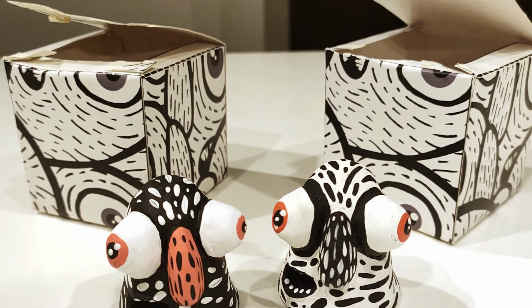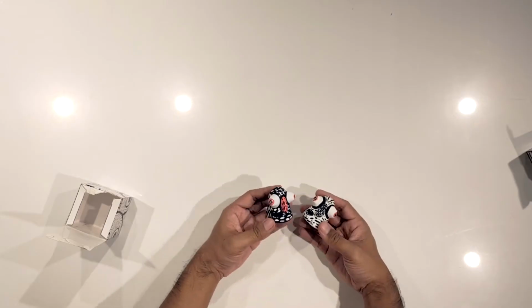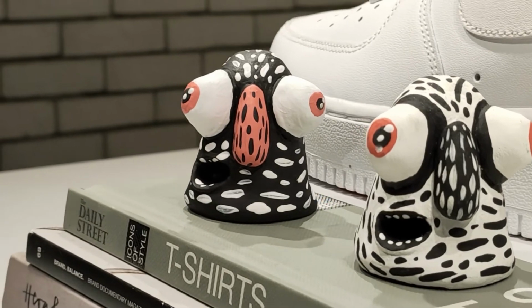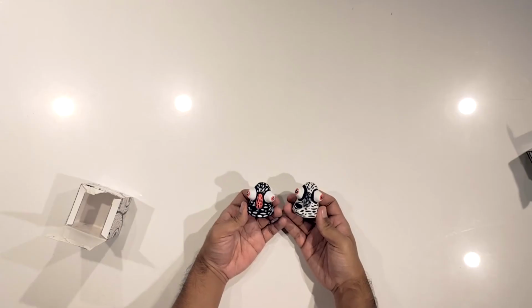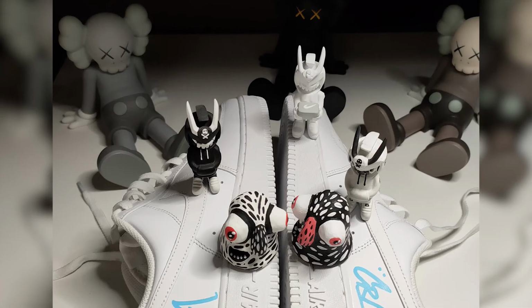Both substantially weighted. These guys are probably pretty fragile. You don't want to drop them. We use the word toys, but they don't really get played with by kids. But these are really nice to put on a stack of books or on your shelf on display. If you have a display case, that's perfect. Or, you know, display them next to shoes. But these are really nice collectibles.